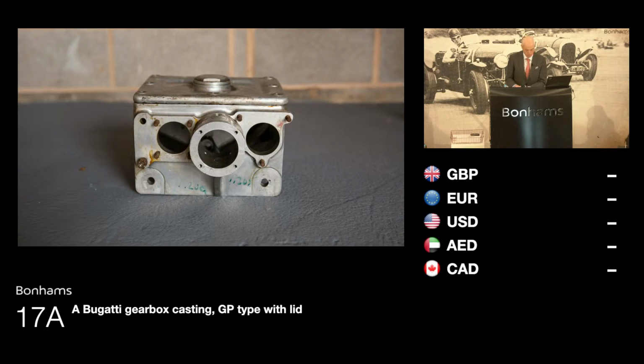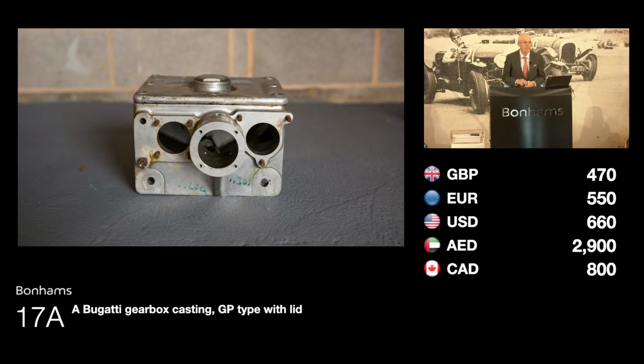Lot number 18 now. Oh no, we're on the A lots, aren't we? The Bugatti bits and pieces. First up, the gearbox casting, GP type with lid. And well, I've got a bit of interest here already, and I've got £550 bid. Any advance on £550 and going at 550. Here and selling. All my absentee interest here at 550. Any more bids? Any more bids?